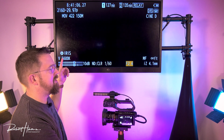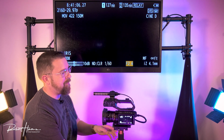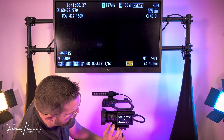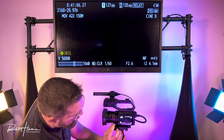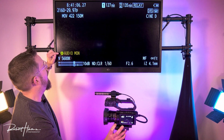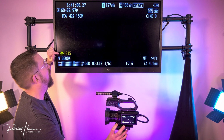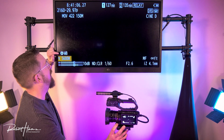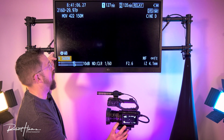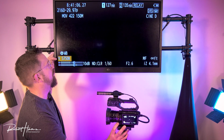As we come around over here, we see that we've got a white balance. This V stands for variable. It's a variable white balance, and when we look at the white balance, we can actually get to that by rotating the encoder knob, and as we rotate it, you'll notice it highlights yellow, and then we can get to white balance. On white balance, it's highlighted in yellow, and we can begin changing our white balance to anything we want.